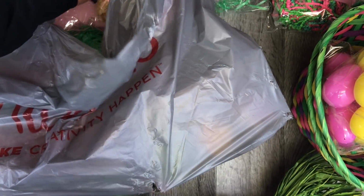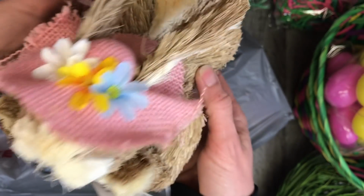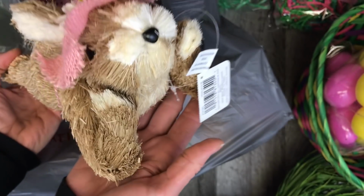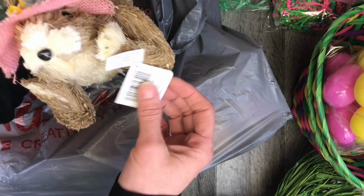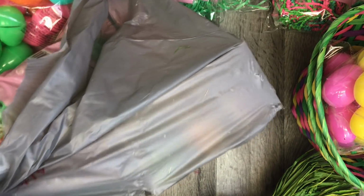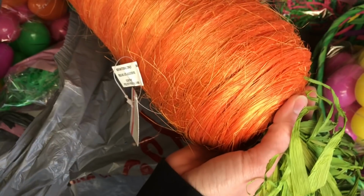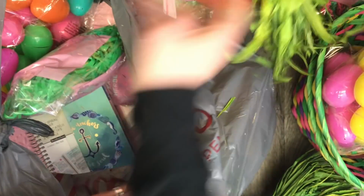And there's a second little bunny. Okay, she is adorable. This cute little hat. And she is sitting on her elbows, laying down. That's super sweet. $30. Nice little pair of those guys there. What on earth is this giant thing? Okay, a giant carrot. Not sure what we'll do with that.